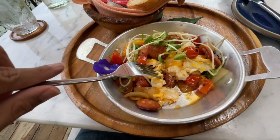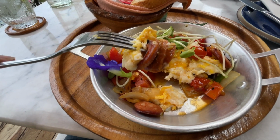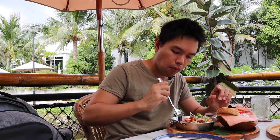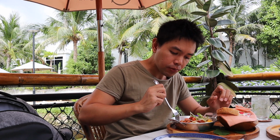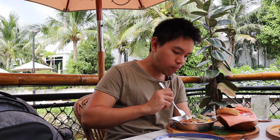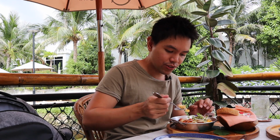Let's try the chorizo and scrambled egg. The chorizo's got a really nice salty smokiness, and it seasons the scrambled egg, creamy scrambled egg beautifully. And you've got the sweet tomatoes, really nice and fresh. It's delicious. Good start to the day.